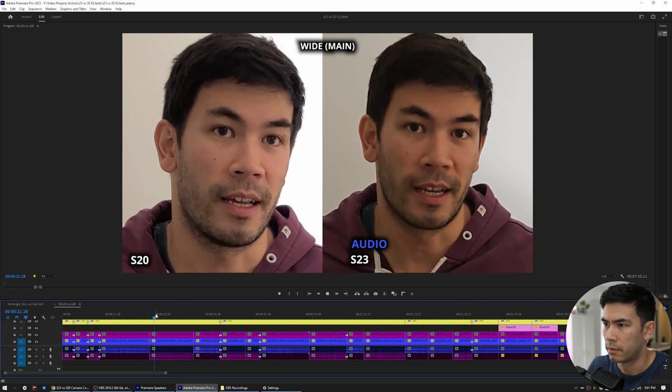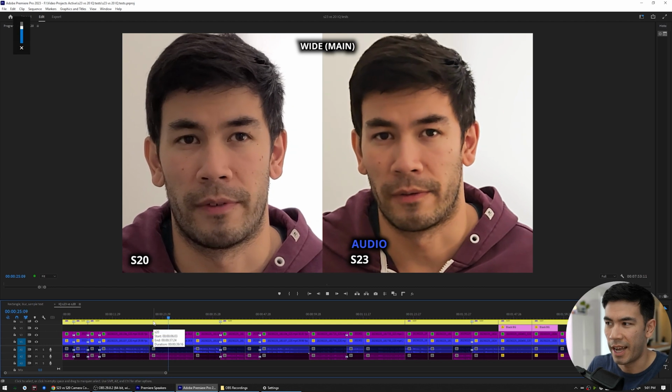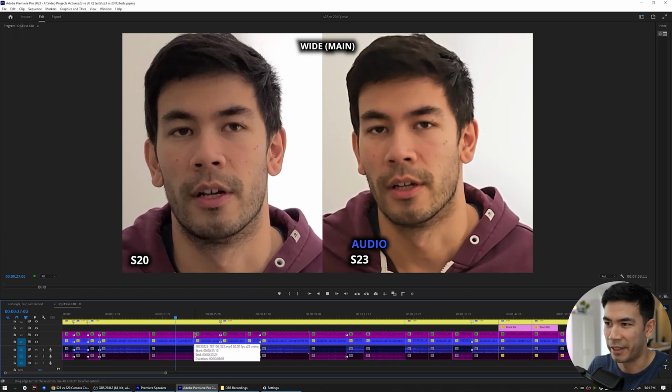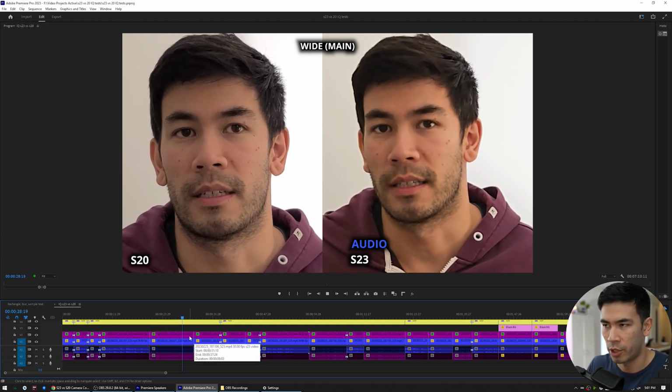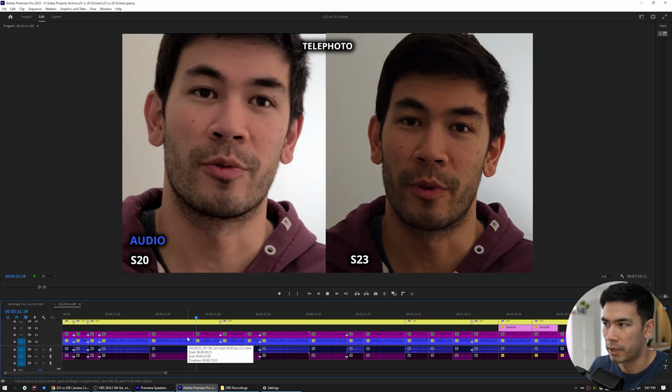That's going to be a stress test. I'm also comparing the highest quality sensor, which is the main one, at about 24. So you can see I look more blurry on the S23 when I'm zooming in. This is a digital crop. This is like pixel peeping at this point, but you can see that the S20 retains more detail.